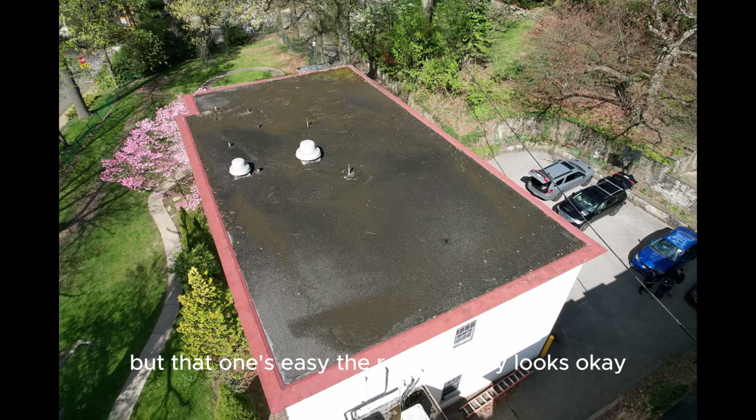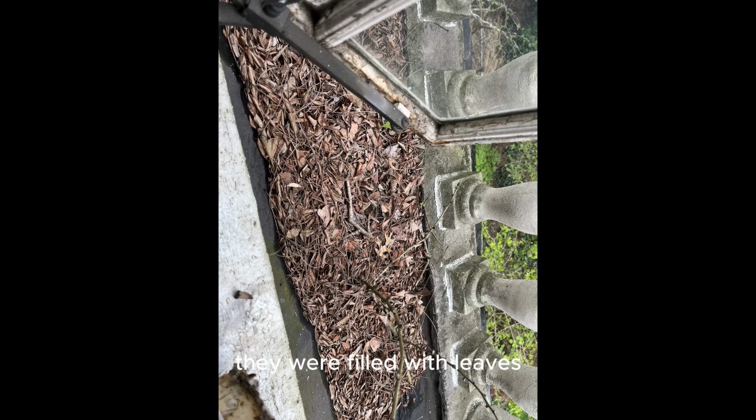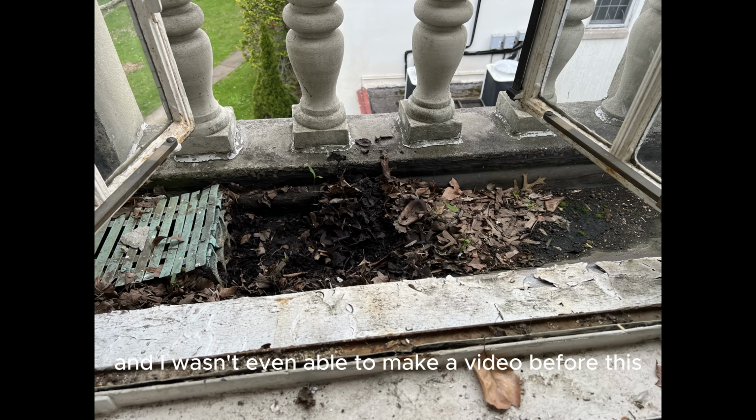The roof actually looks okay. There is some pooling water on here, but I was told that was normal. Maybe someone else can comment. These are the gutters when I got the place. They were filled with leaves and they would not drain at all. So I had to scoop these out, and I wasn't even able to make a video before this because it was causing so much damage.